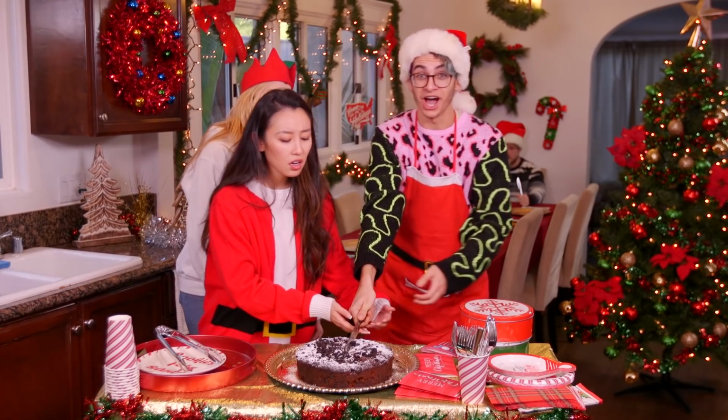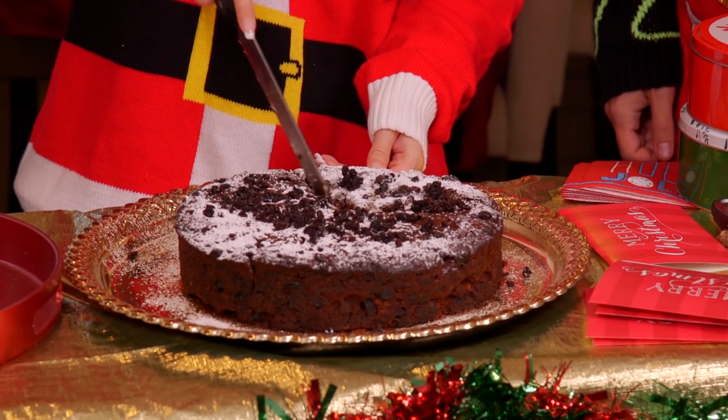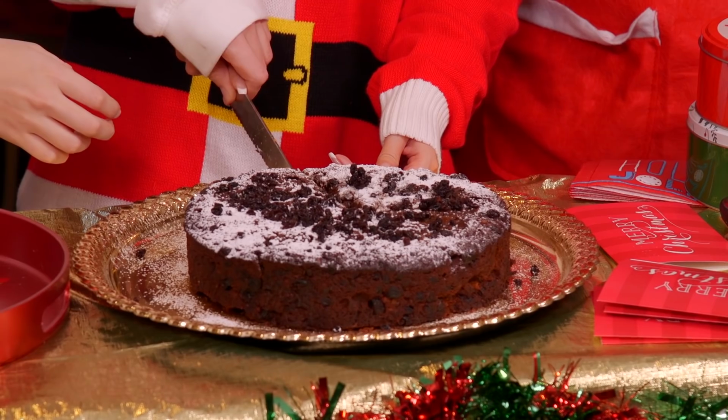Wow. Guys. This is tough. This is not how you ever cut cake. Oh my goodness. Okay, I love cutting cake. I think it's like slicing bread. Yeah, this is a bread knife.